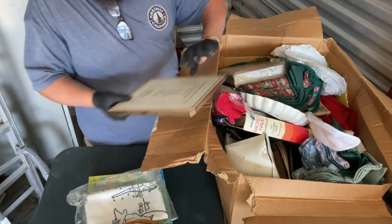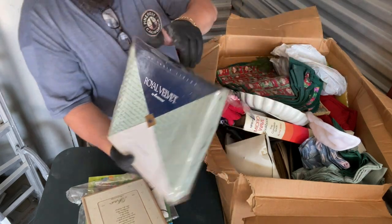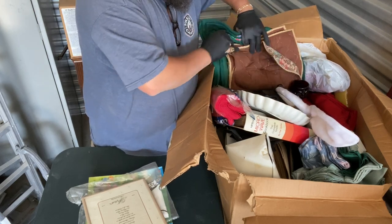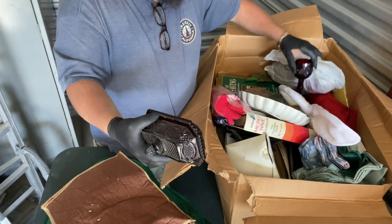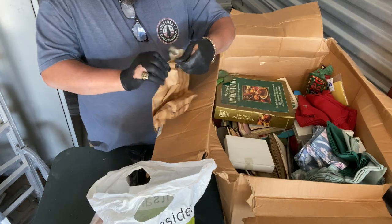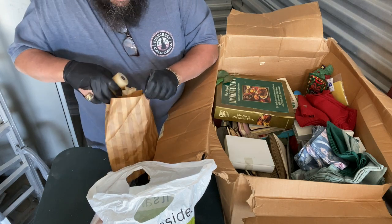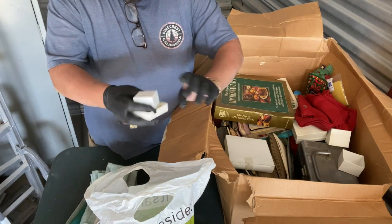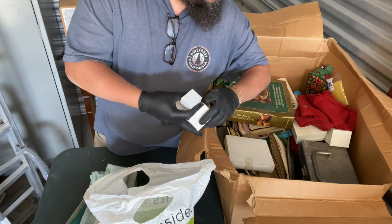This stuff is all lower end. It's a brand new tablecloth. That's good. Some table mats, placemats. Ooh, okay. There's some more of that Avon glassware. Good. Candle. It's a bunch of napkins right here. Ooh, little boxes. Oh, that's a jewelry box right there. No jewelry in it though.